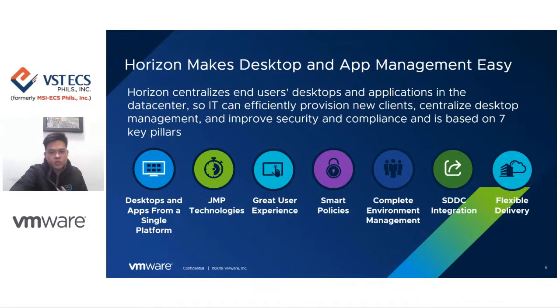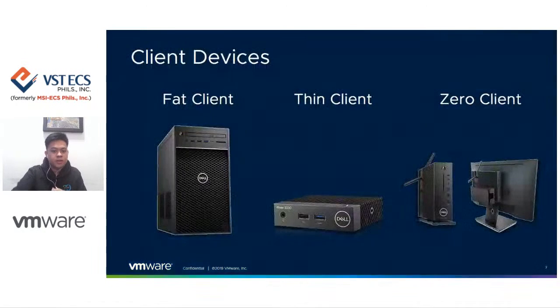Okay, so now let's talk about what the different client devices are that we can use with VMware Horizon. In terms of client devices, we have fat, thin, and zero client. Basically, we have two key characteristics that we need to look for. Number one is the form factor. If it's big, thin, or zero, you can actually tell the difference, right? And the second characteristic is the operating system.